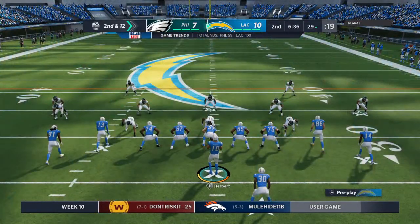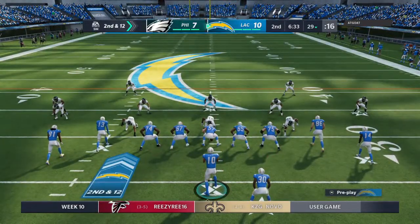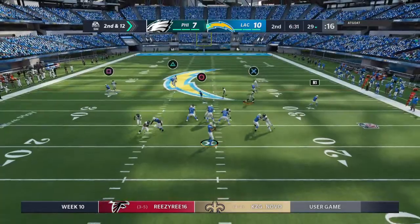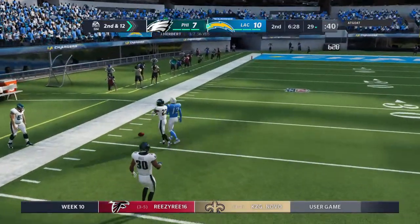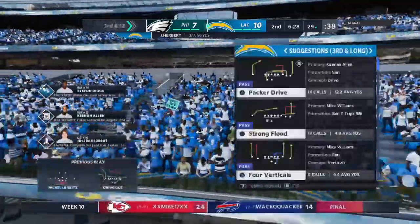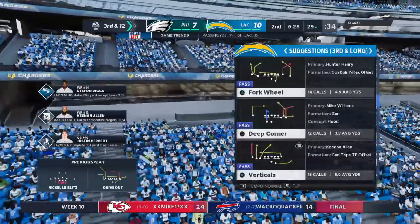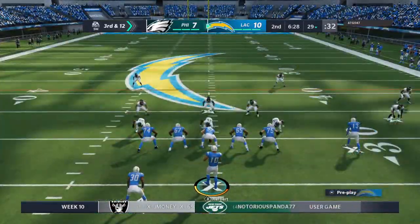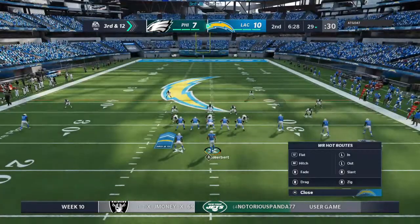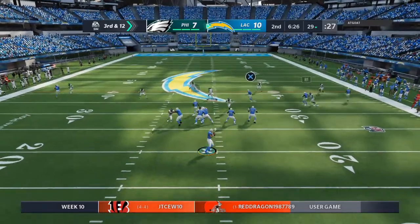First play of the drive goes the wrong way. Here's 2nd and 12. From the shotgun, here's Herbert. Oh, he'll want that one back. Incomplete. He doesn't drop too many in that department. Third down. We know it's not an easy job to go out and catch passes when people are trying to tackle you and knock the ball away. But the bottom line is, that's a pass he's got to have and a pass he should have caught.